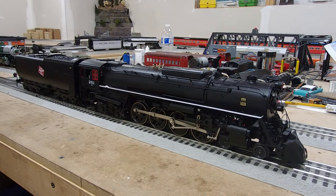So as you can see, this is just an outstanding locomotive. It looks amazing. It sounds really, really good. That first whistle on this engine is just out of this world. I love it so much, and I definitely recommend this engine to any of you in this hobby. Definitely try and look for one.